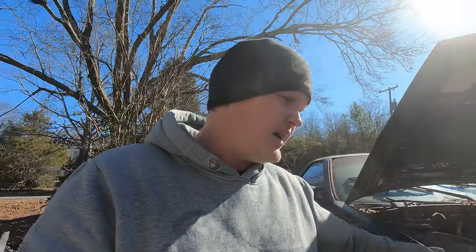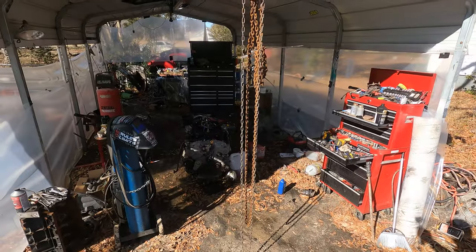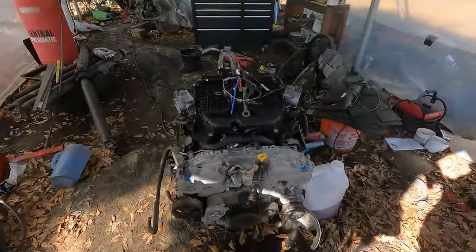But I want to do a weird swap. I don't want to do another LS swap because both my FDs are going to be LS. That's just the way it's going to be. I can't afford to do anything else. But it'd be dope to keep one of these and do something weird like some kind of V6, maybe an HR, since I have an engine and transmission. But I don't know. I've seen a couple guys online that have done it. Looks like it kind of works. Doesn't really fit under the hood.